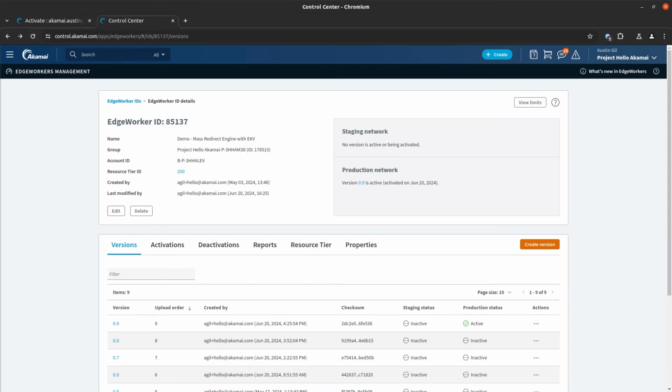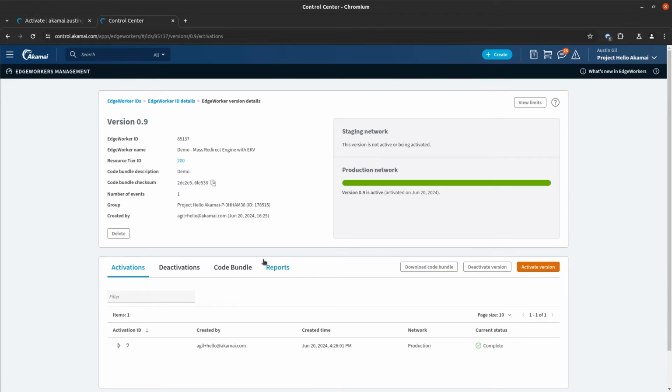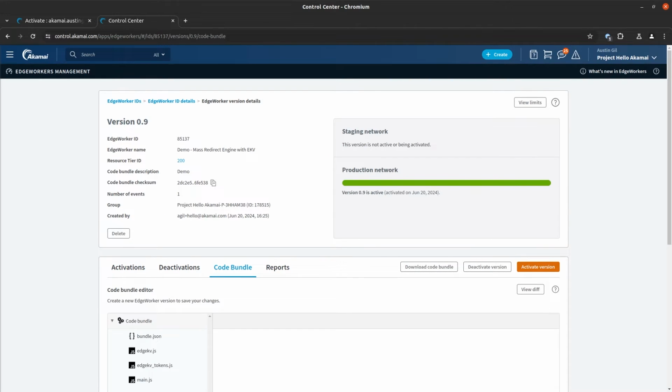Okay, with the data inside of our EdgeKV store, we can move on to creating the business logic inside of EdgeWorkers. Now, I'm going to go through an existing EdgeWorker project using the Akamai Code Bundle Explorer, but technically you can write your EdgeWorker logic inside of whatever editor you prefer and upload it as you like. I'm just going to keep things simple and use one that is already ready so that we can just walk through the code. So I have this EdgeWorker called Demo Mass Redirect Engine with EdgeKV. And if I look at the most recent version, I can explore the code bundle here that's been uploaded.